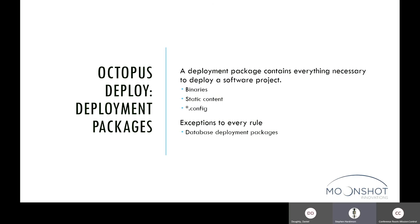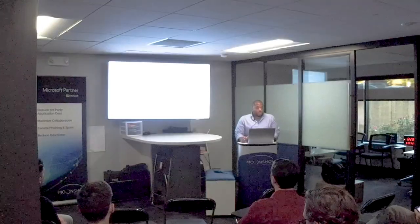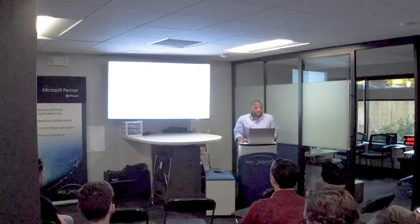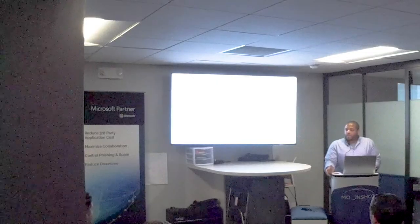Before I do that, though, in order to deploy code in Octopus, you need to build that code and package it up into deployment packages. So a deployment package just contains everything that's necessary to deploy your software, be that binaries or static content, configuration. And in our case, since we're deploying databases as well, our deployment packages contain DAC packs. I don't know how many of you have worked with database projects, but a database deployment project will contain a DAC pack as well as a publish profile.